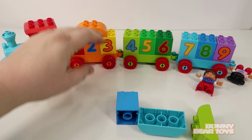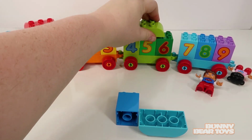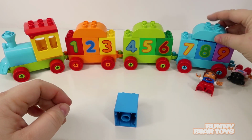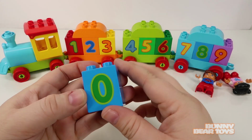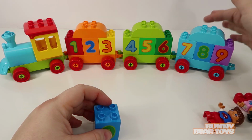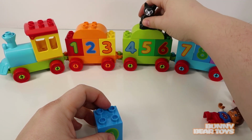Orange block. Green block. Blue block. This is the number zero. Black cat.